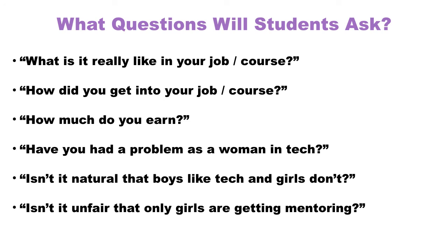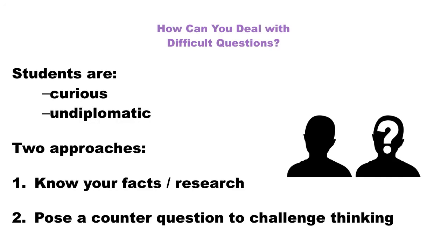Now, students are curious. They're not necessarily diplomatic, but they do want to know. So there are two approaches to dealing with some of the more contentious and difficult questions. Either know your facts, and the guidance on the gender gap is a good one to read for the facts on how the gender gaps existed, and the research countering that it's not a natural gap, it's something that has been enforced by the way that society's evolved.